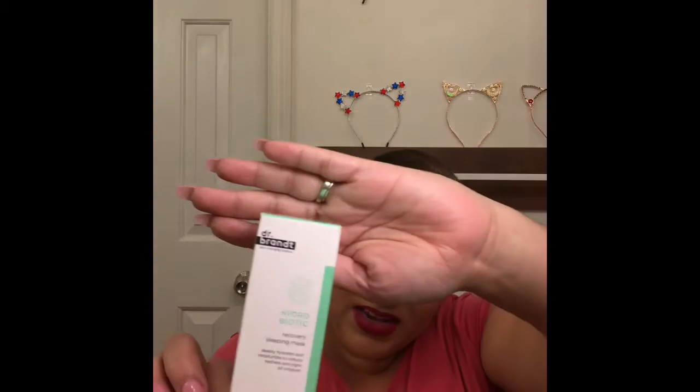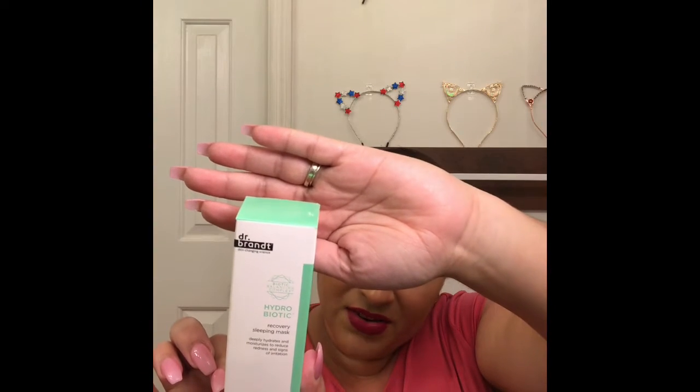Alrighty. So the first thing that I'm pulling out is the Dr. Brandt's Hydrobiotic Recovery Sleeping Mask. I don't do sleep masks, but we'll see what happens. This by itself retails for $52. Your box is paid right there with just this one product, and it looks just like this. I don't know if you can see it with the glare, but there you go. That's the first product that we're pulling out. Oh my gosh, my box is paid for already.